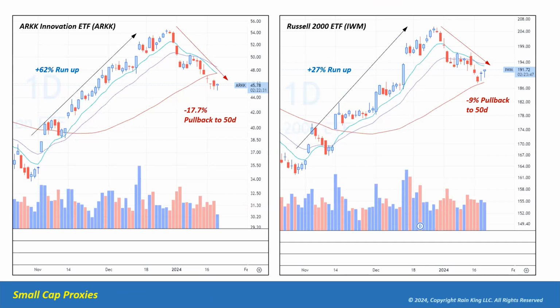Now, the small cap proxy, the ARK Innovation Fund on the left, we had this really, really strong run, 62% run up, and it's come down almost every day. It's about a 17% pullback, almost straight down. It's actually undercut the 50, which is a little bit concerning. But when you put this into context of the big run up, hopefully the ARK turns around and gets some stabilization. Now on the right side, I'm showing the IWM.